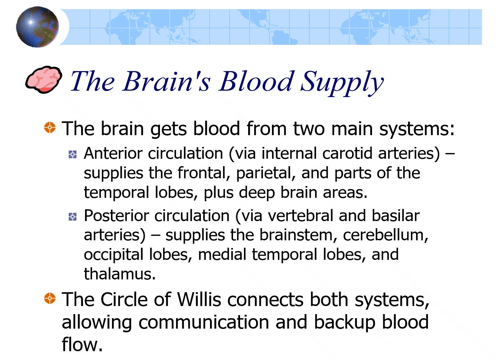Let's start with the basics. How does blood even get to the brain? The brain has two main sources of blood, the anterior circulation and the posterior circulation. The anterior circulation comes from the left and right internal carotid arteries. These arteries ascend through the neck and enter the skull to supply the frontal lobes, which are involved in reasoning, involvement, and problem solving. The parietal lobes, which are responsible for processing sensory information, and also parts of the temporal lobes and the anterior part of the deep brain structures.